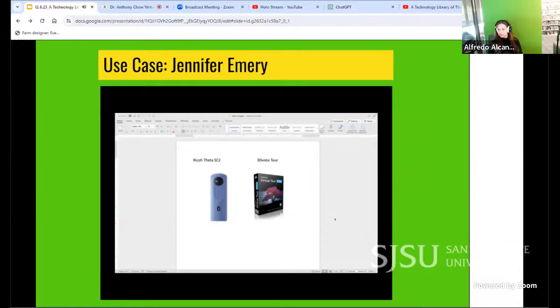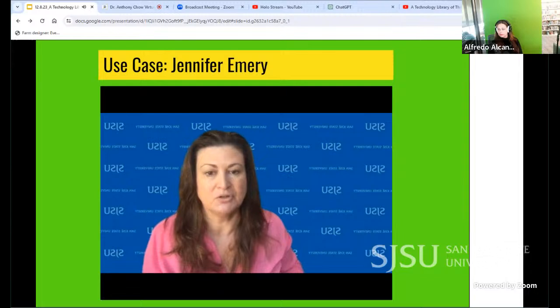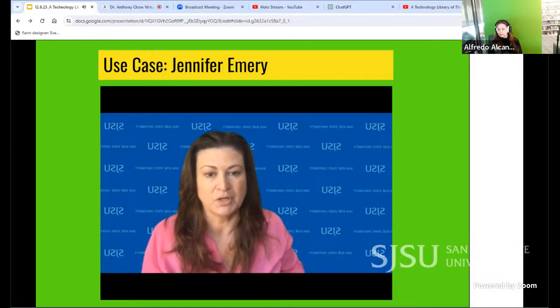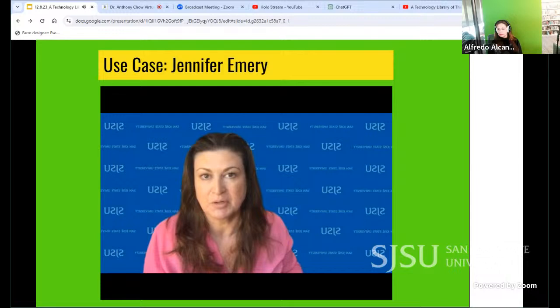And we use 3D Vista Tour software to build the tour, but again, any software can be utilized, and you can just upload the photos to the software, and it will host it for you. But those usually require a subscription. So let's get started. We're going to show you the tour of the Los Gatos Library and the final product of the 3D virtual tour.